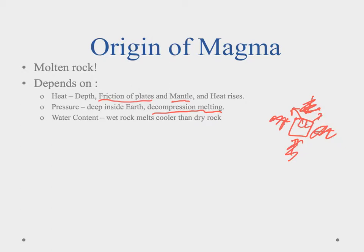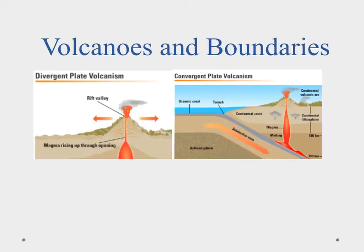And then finally, we have water content. Rocks that have a little more moisture in them tend to melt at a cooler temperature than rocks that don't. So a couple percent of water is going to translate to hundreds of degrees cooler. And that helps out too. If we can get a little bit of water into the rocks, into the minerals, then they'll melt a little bit faster.